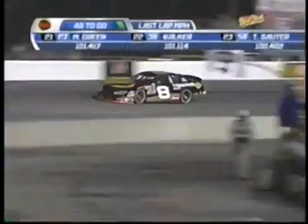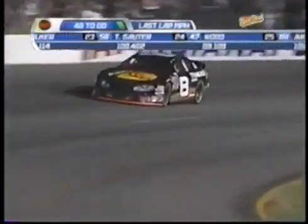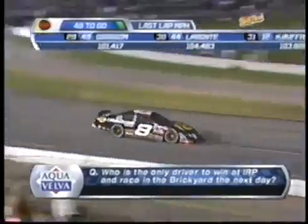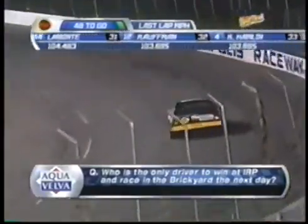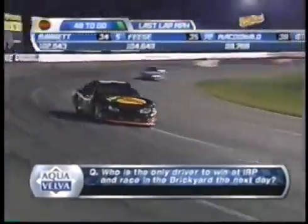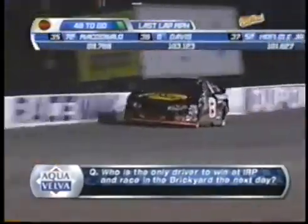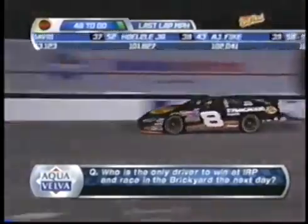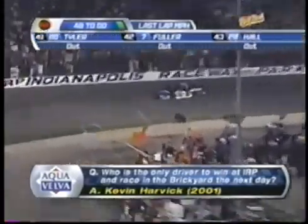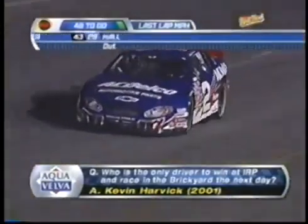Thinking this as we look at our Aqua Velva trivia question and a picture of Martin Truex Jr. leading this race. Of course, he is in the field for tomorrow's All-State 400 at the Brickyard. Who's the only driver to win at IRP and then race in the Brickyard the next day? Now we'll just go back one car. He drove the 2 car here in the victory, didn't he? Did he drive the AC Delco car when he won the race, Kevin Harvick? Yes, sir.